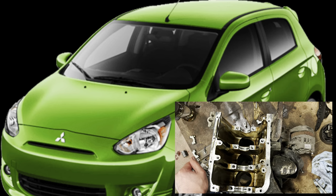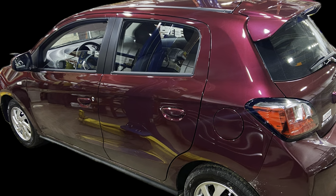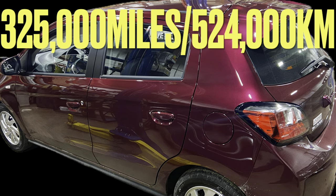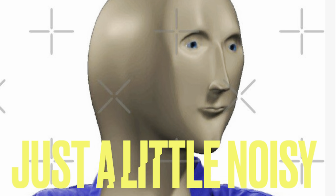Okay, today I'm tearing apart an engine out of a 2015 Mitsubishi Mirage that had 325,000 miles or 524,000 kilometers. Still ran, was still in use. It was just getting a little noisy.